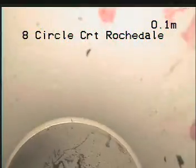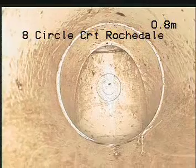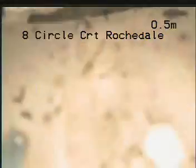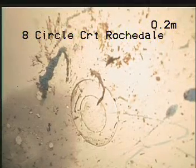CCTV in-drain camera inspection at 8 Circle Court at Rochdale, going down through the toilet pan. It appears to be the ensuite where we've run the eel. Okay, that goes straight into a vertical jump, looking down. The elbow, you can see the IO there on the elbow.